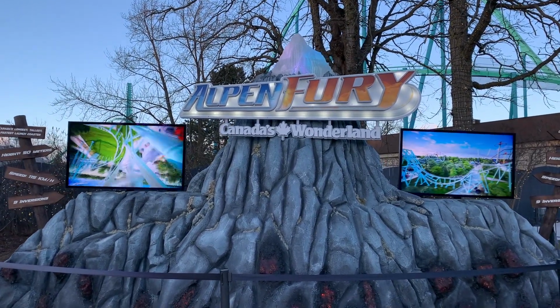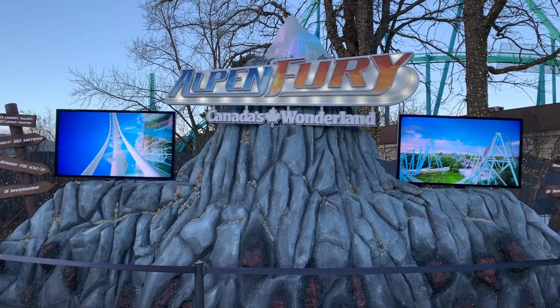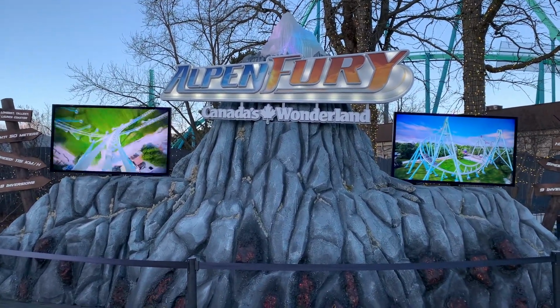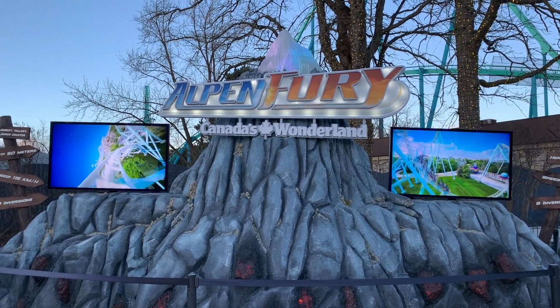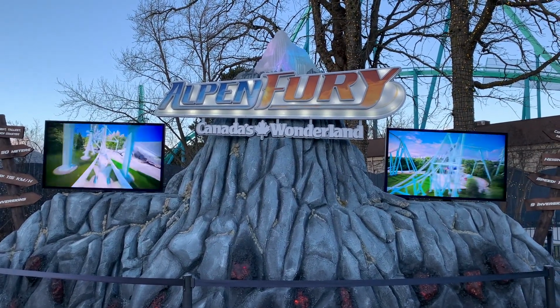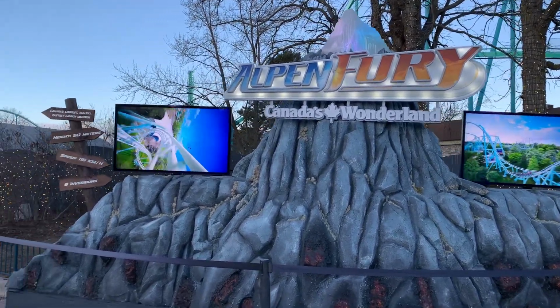This is gonna be an awesome coaster. They got two TVs showing the on-ride and off-ride POVs of what the ride is gonna look like. I am super excited to ride this awesome new roller coaster.